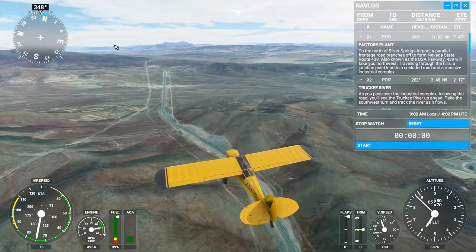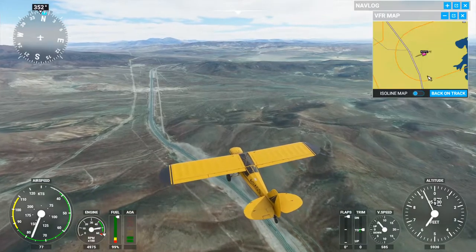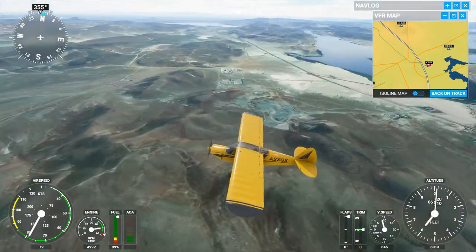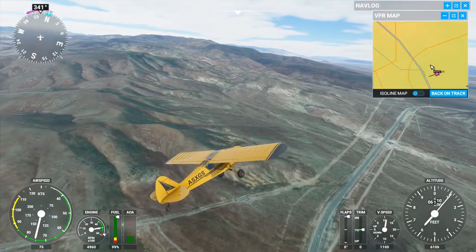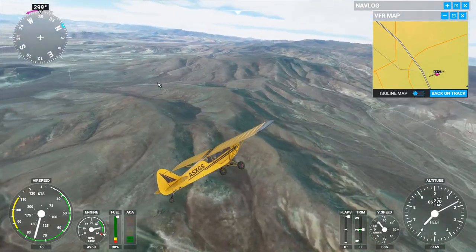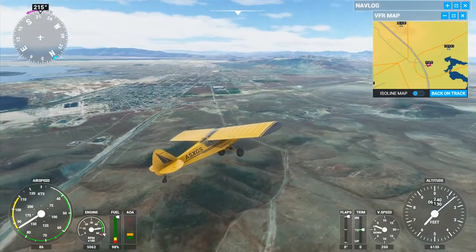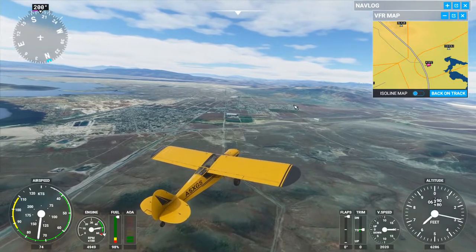See where this goes back this way. I'm pretty sure it does. Might just have a look at the VFR map real quick. We're like over here. Hang on. I don't think this is the right way. It would appear that it wants us to head the other way, because we took off to the west. Let's find this airport, because we're up here. So we've 100% gone the wrong way.